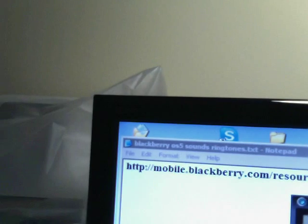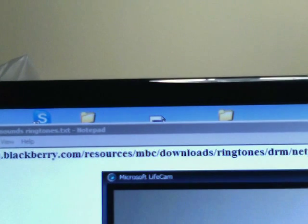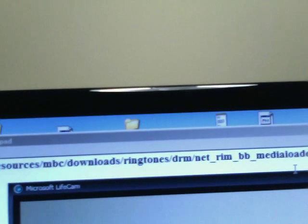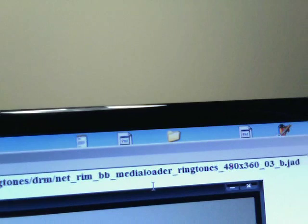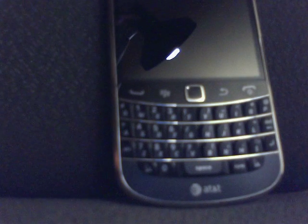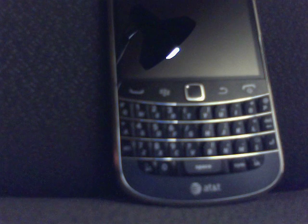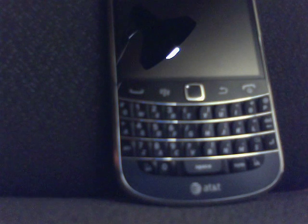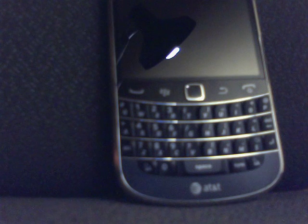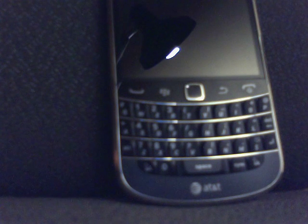So let me scroll across one more time so you can hopefully make sure that that is what you wrote down. All right, what you do with this is very simple. Let's get back to that Blackberry. What you do with that link is you have to type that link in on your Blackberry. It's got to be done on your Blackberry browser. Type in that link. It will ask you if you want to download it. You click the download button, the blue button, and then you'll see a little green line scroll across the screen.